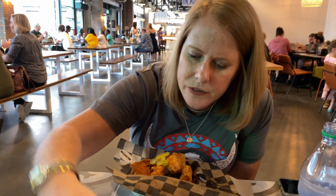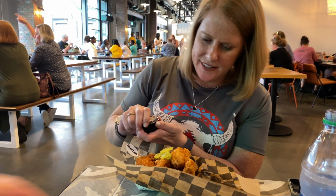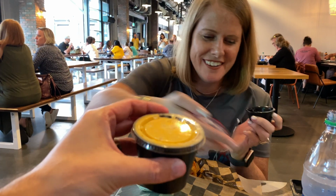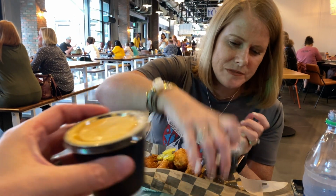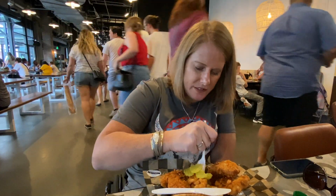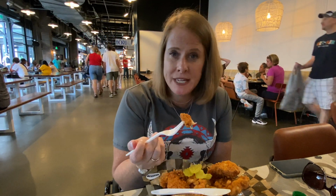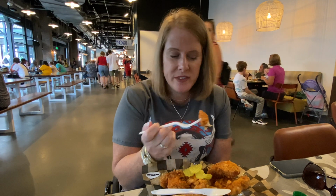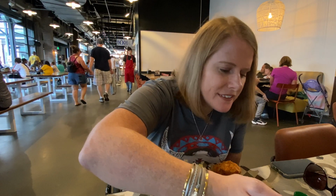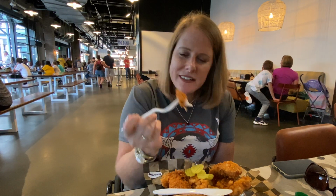I got blue cheese. That's probably the blue cheese because it's marked blue. There's your mac and cheese, like a little cup of mac and cheese. So you got the medium. First bite of Prince's medium chicken tenders, a side of ranch. Wish me luck. Wait, you're not even gonna do it plain first? Just take a little down, just a little down.